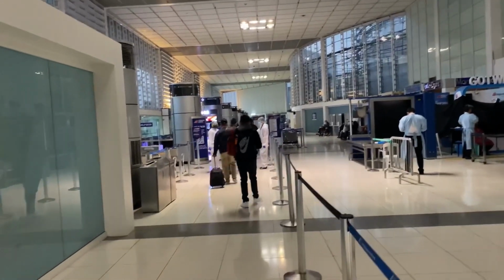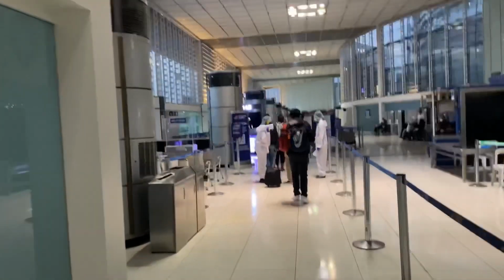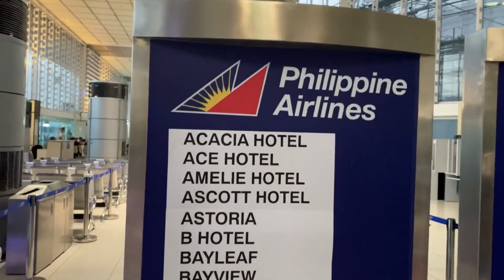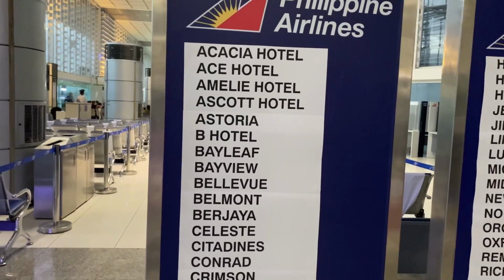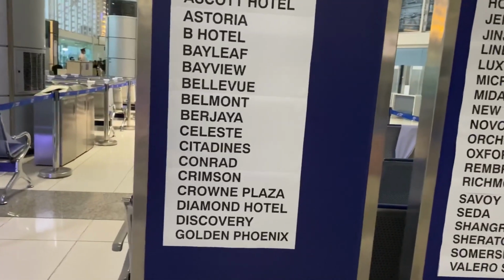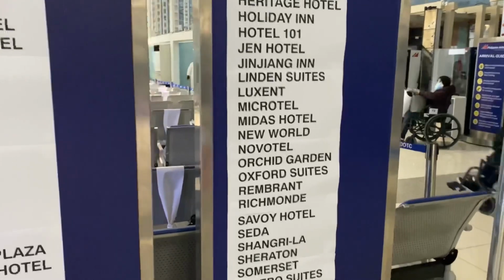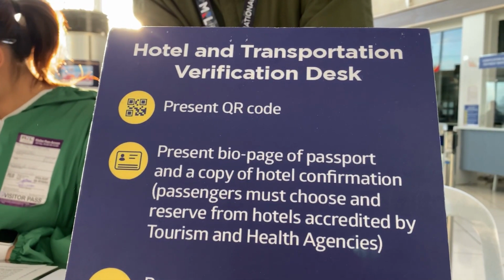Prepare to spend 2 hours of your time in this area before you head to the immigration and then luggage claim. You will also run into a list of hotels na kasama sa quarantine hotels. I'm happily staying here at Astoria Plaza in Ortigas. Towards the end of this video, I will have a short tour of my hotel room. Like I mentioned earlier, 2 desk po ang pipilahan nyo, and I spent 1 hour sa bawat isang desk.